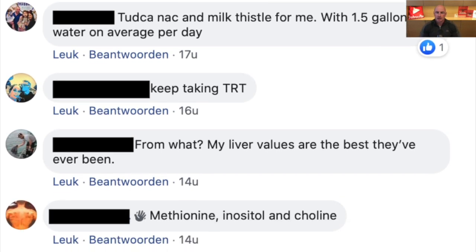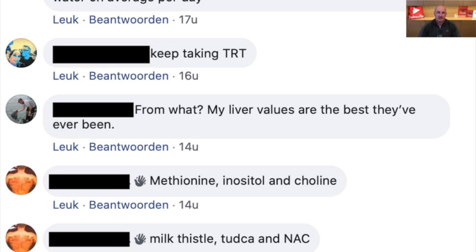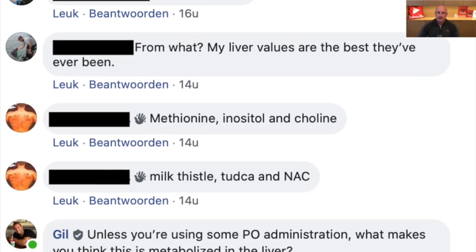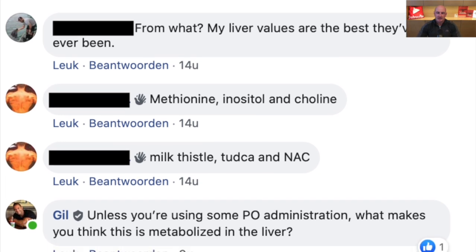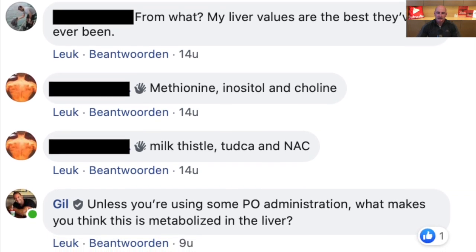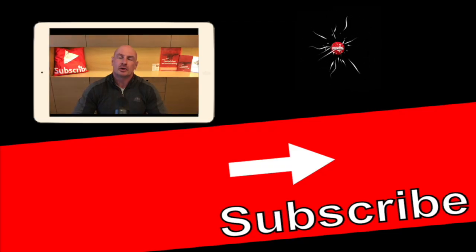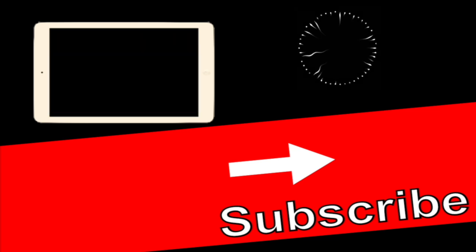My liver values are the best they've ever been on TRT. And let's conclude with the words from our friend Gil T. Unless you're using some peroral administration, what makes you think this is metabolized in the liver? So for everyone on TRT, don't worry about the liver. If you're taking oral anabolic steroids, that is something else.